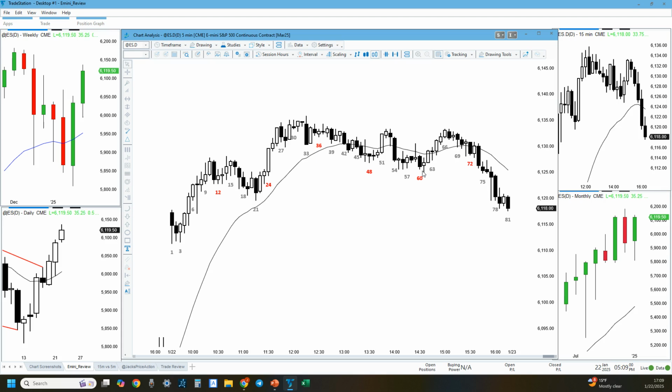67, pretty good bar, but after all this buying, I would prefer a second reversal. So probably not great 67, but maybe you sell below 70 or 72. I think 73 or 74 rather is okay. Breakout follow through. And that's about it for stop orders.